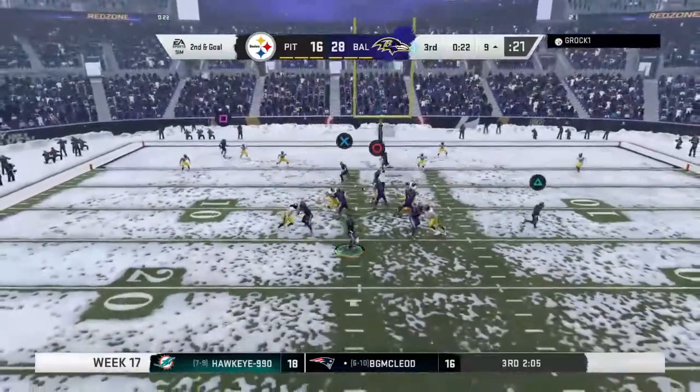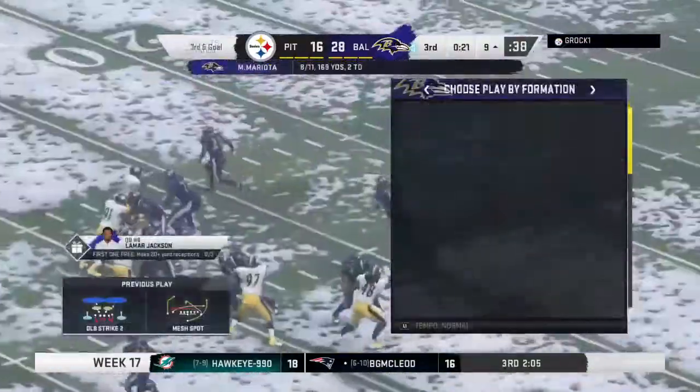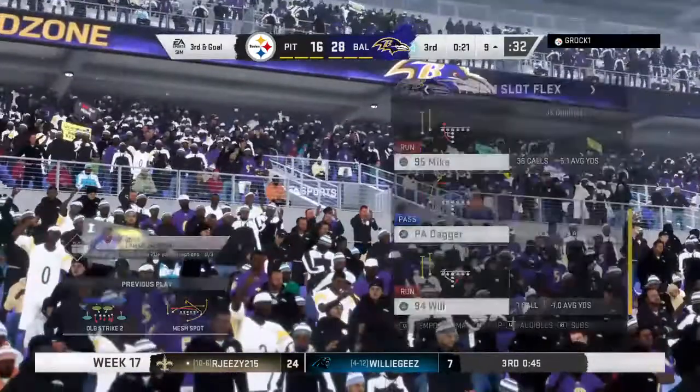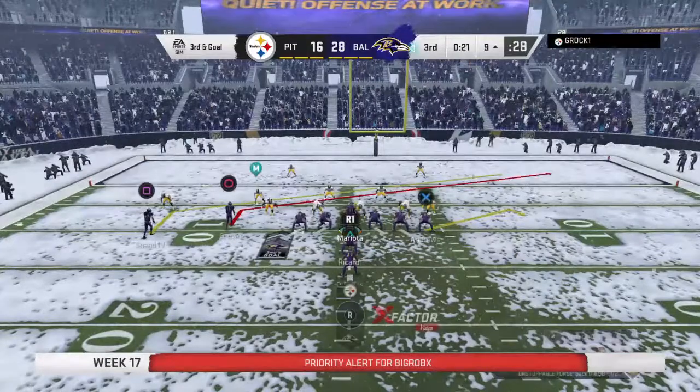Mariota. And that'll be incomplete. D'Anthony Thomas, the intended receiver. But now it's third and goal. Great coverage there all around. Really didn't have many options to throw the football. Very little chance that one was going to be completed. Every receiver was locked up.